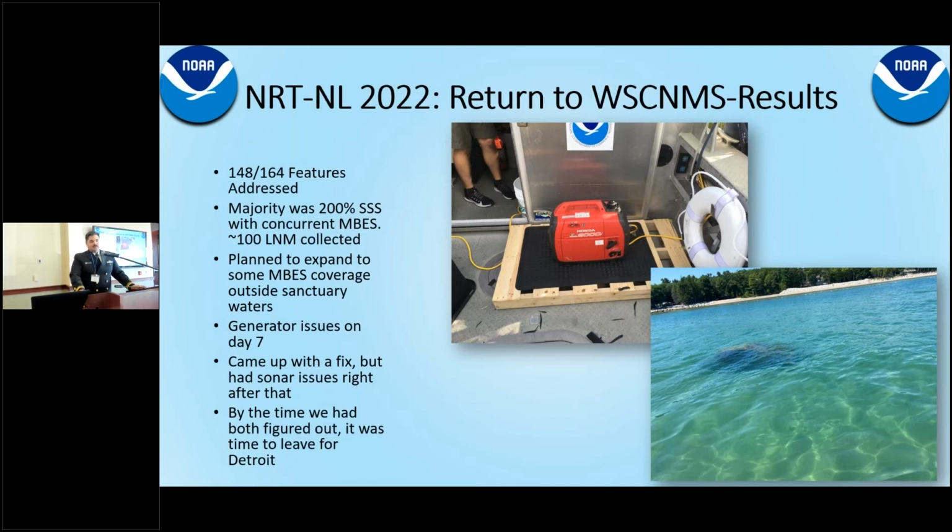We were able to get that fixed. We got a spare shipped out to us. But by the time we figured all that out, it was time for us to go meet up with Thomas Jefferson in Detroit and work out there.